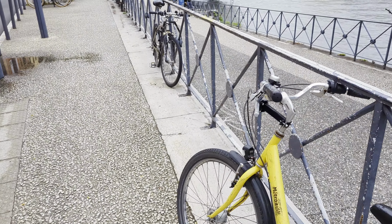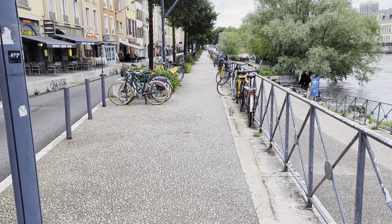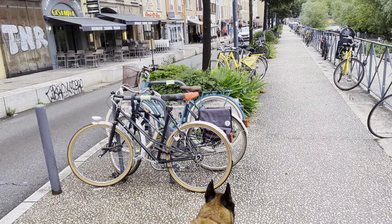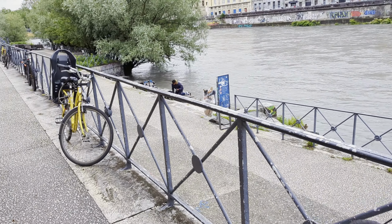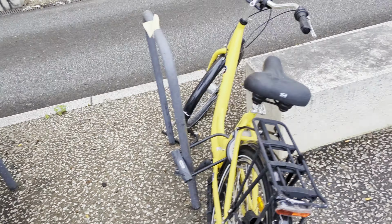Bike parking is fully utilized in Grenoble. The racks are typically filled up, and so people have to lock their bikes to whatever they can. Here you see a bike rack, and here you have bikes locked to the fence. There's a couple of spaces.